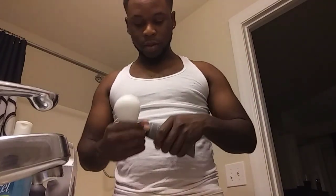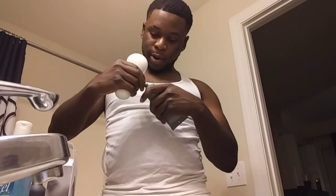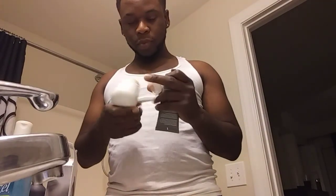I'm about to use my little sponge here and exfoliate my face. So first off, we're gonna use this right here. Let's get it going. I didn't know which was coming in the mail today. I ordered a stand for my camera, so I'm trying to wait for that to come in, so I won't have to be dealing with just putting the camera anywhere. So what I'm gonna do is wet this up a little bit. Wet it up, you feel me?